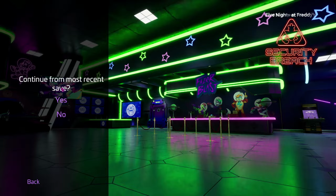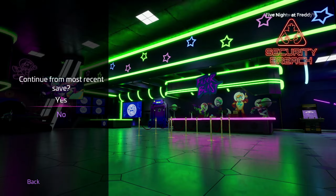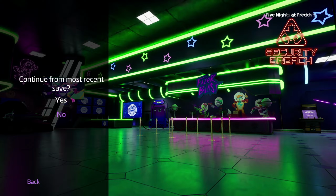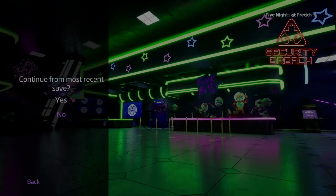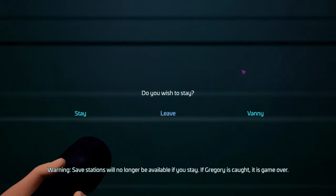I want to see what happens first off when I come back. It might put me back at the part where I'm repairing Freddy, or, I mean, upgrading him. And then we're gonna have to do all that again. So I'm gonna try and choose a different option this time if that is the case. Gregory, you have a choice. Okay, so I want to choose Vanny because there was the princess game, but I kind of have to go back for that second one, I think. I think I'm going to do that.